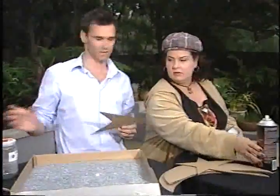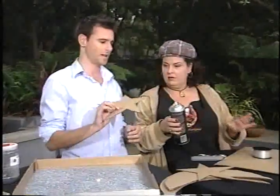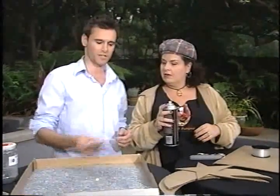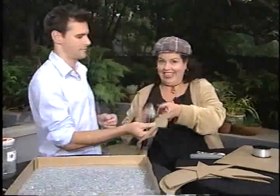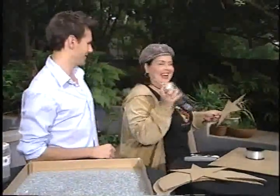We're gonna spray this adhesive like you got there, get it all sticky, and then dip it in this tray, shake it around so it's all glittery. Come and spray it? Yeah. That way. Okay. You want to really drench it, right? Yep. Both sides.